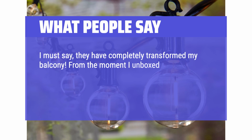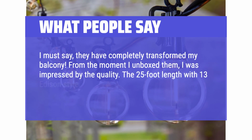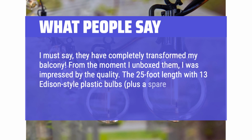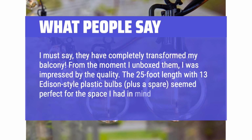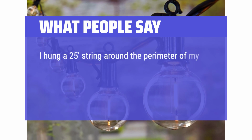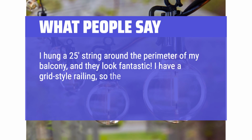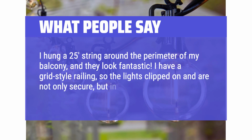From the moment I unboxed them, I was impressed by the quality. The 25-foot length with 13 Edison-style plastic bulbs, plus a spare, seemed perfect for the space I had in mind. I hung a 25-foot string around the perimeter of my balcony, and they look fantastic. I have a grid-style railing, so the lights clip on and are not only secure, but in a nice even line.